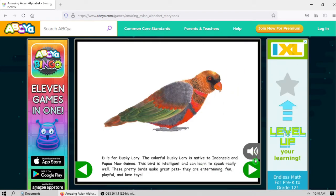D is for dusky lory. The colorful dusky lory is native to Indonesia and Papua New Guinea. This bird is intelligent and can learn to speak really well. These pretty birds make great pets. They are entertaining, fun, playful, and love toys.